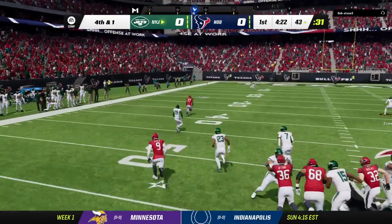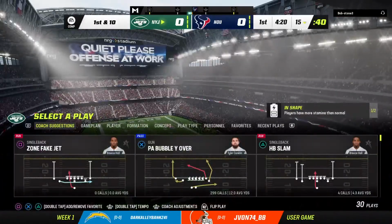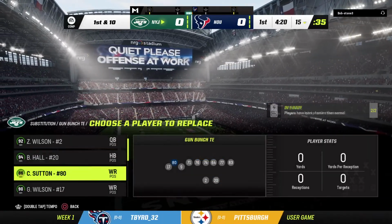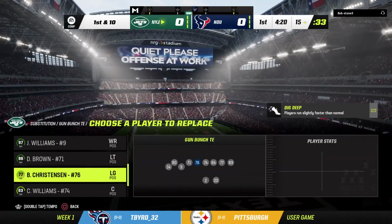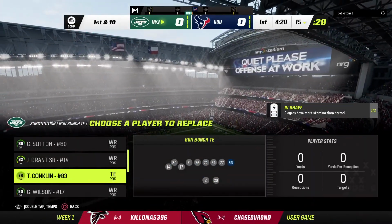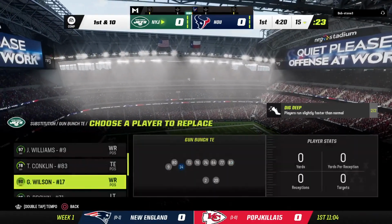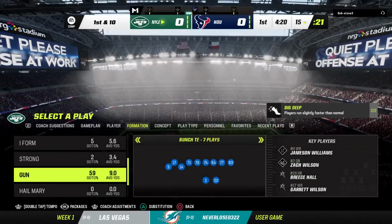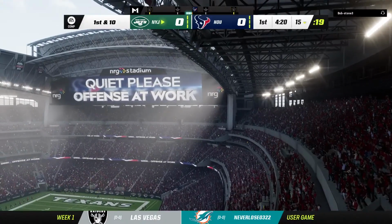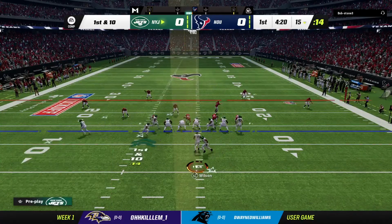And now the punter, Tress Way, as he sends this one away. And this will be out of bounds, and they spot it at the 15-yard line. Not too bad. They're on the 15-yard line. Wilson leading the Jets up now for a 1st and 10 at their own 15.